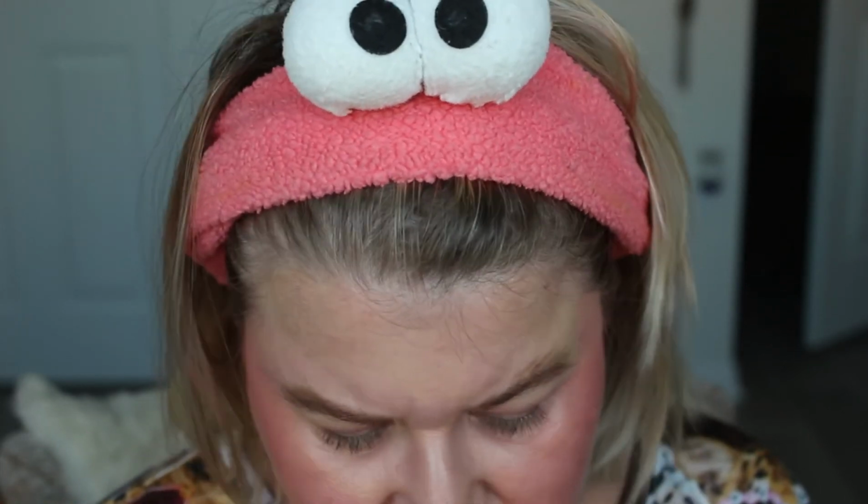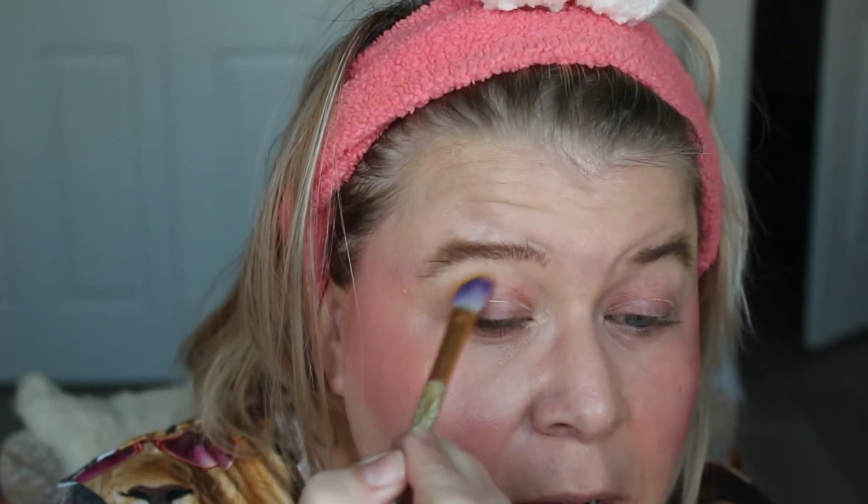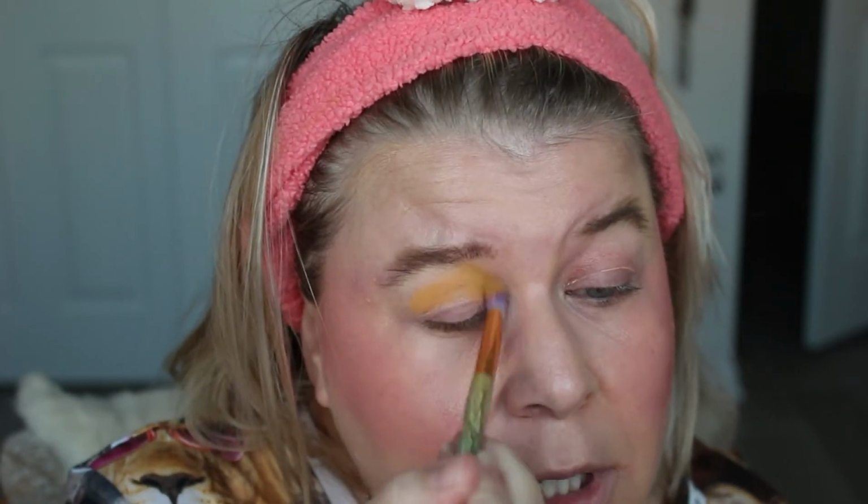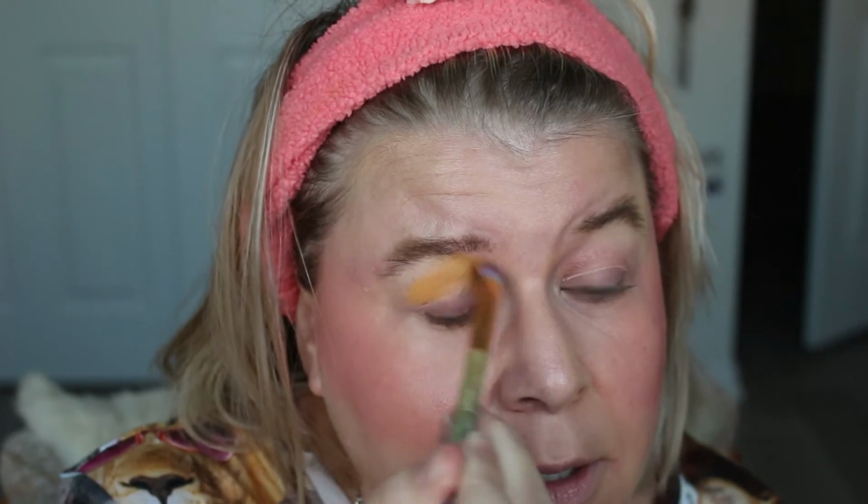So I'm gonna start with the 2 mattes that I have in the Nomad palette. And so we have this mustardy tone here, and then we'll deepen up here. Not entirely sure. I can't remember if that blends out really well. I already have, ooh, maybe we'll do a halo, a dark, like dramatic halo eye.